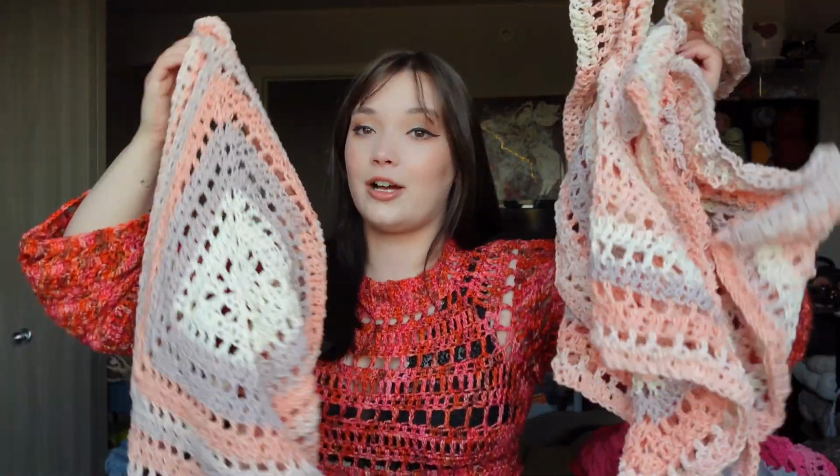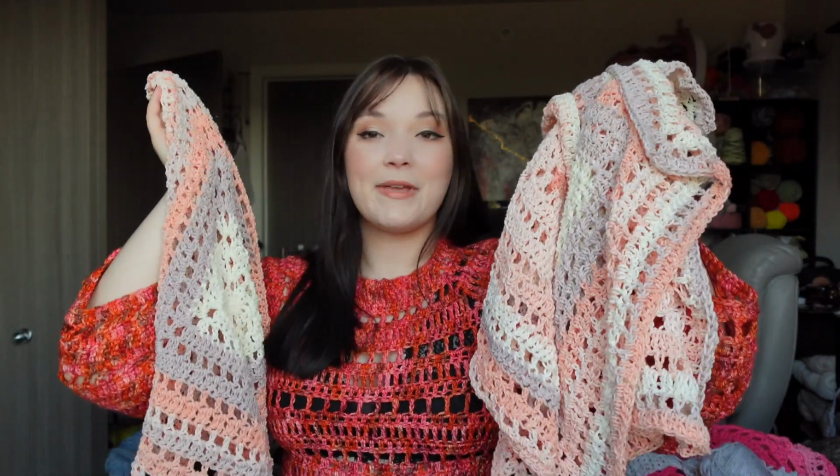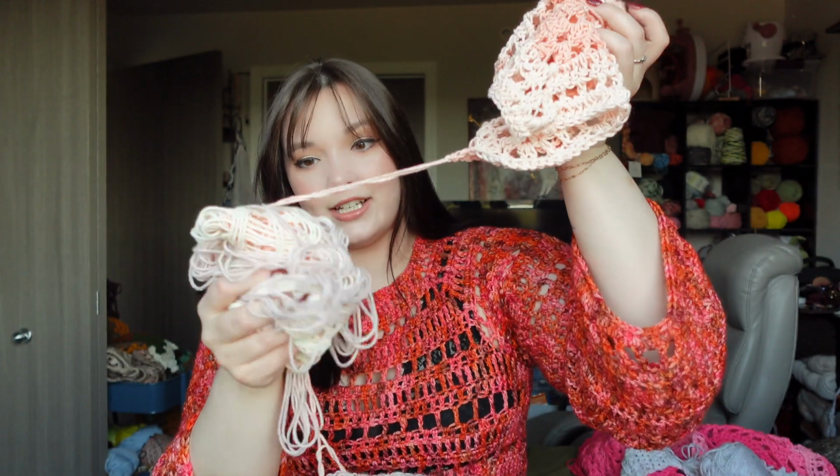I don't know who she is, but she's not sticking around for long, so we're gonna be happy with what we got right now. The fourth panel, as you can see, just wasn't enough to finish, because then I also have to seam it all together and do the straps and a little bit of edging. So yeah, I'm just so excited.